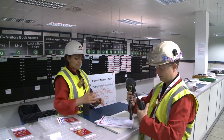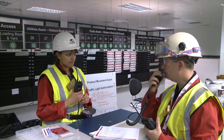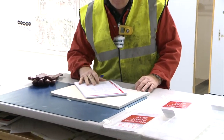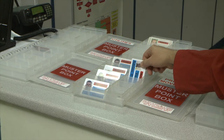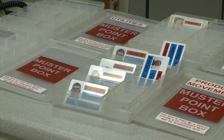You must always carry a radio when working on site. Radio test. Any lone working must be approved by the permit authorizer and will only be permitted if adequate means of contact are established. Never enter an area unless you have a valid authorized permit.